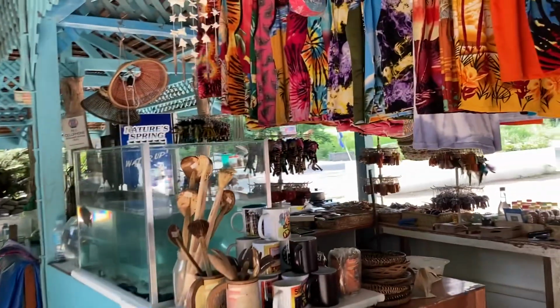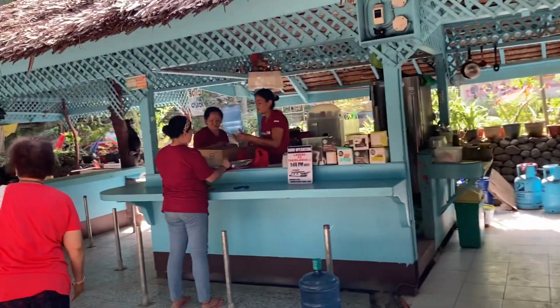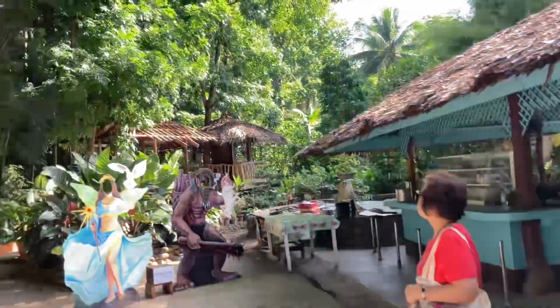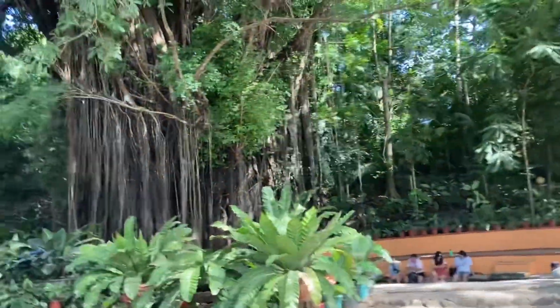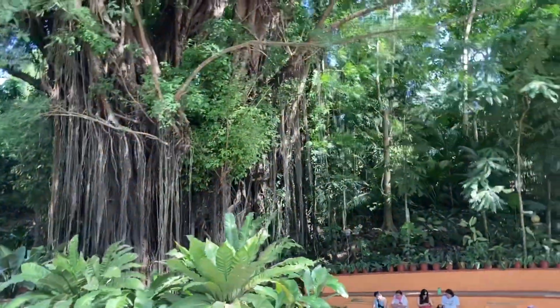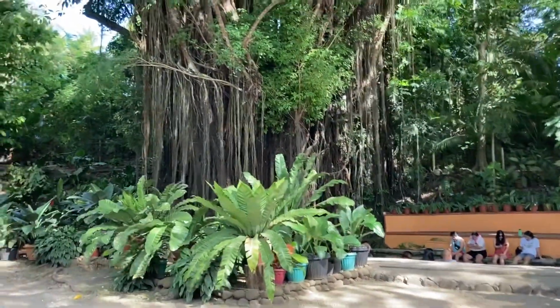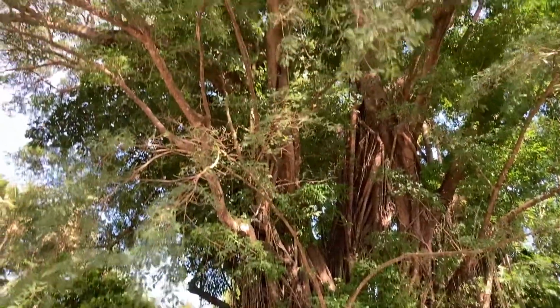So they have souvenir shops and stores here around the old enchanted valley. And they said this tree has been in existence for 500 years. It's a lot of years then.